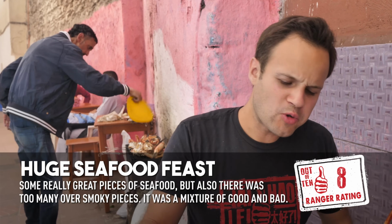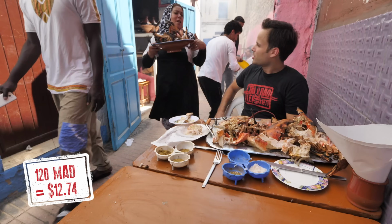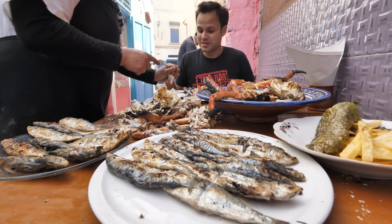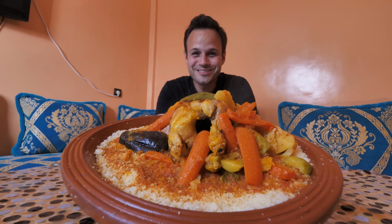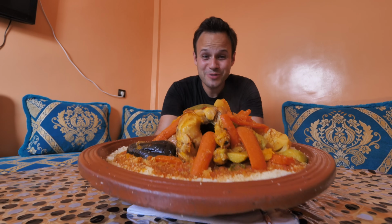And we got the crab coming still. Honestly, this was extremely good, but some pieces were just a little too smoky while others were absolutely perfect. And after enjoying the delicious crab and sardines, we made our way for our final meal of our extreme meat and seafood adventure, Moroccan couscous with an entire chicken.